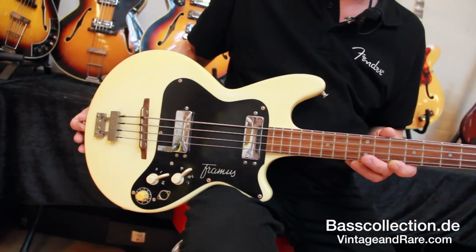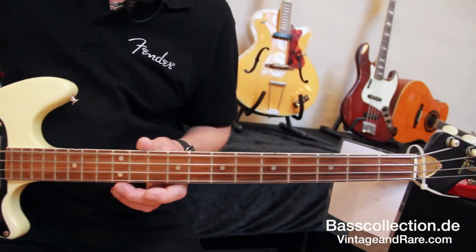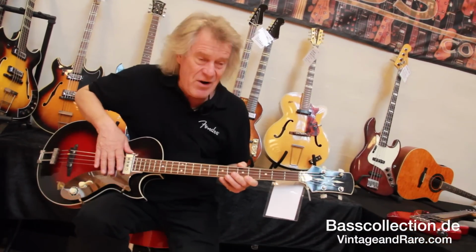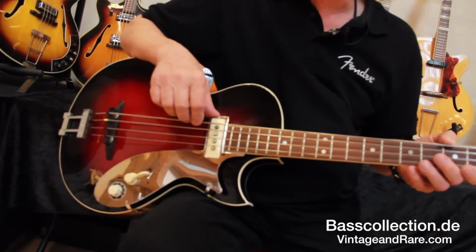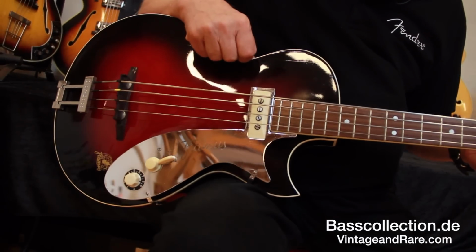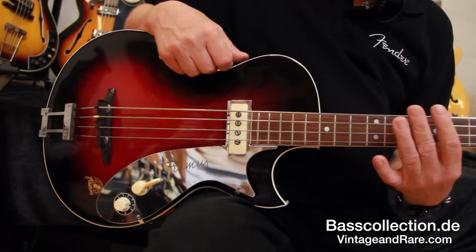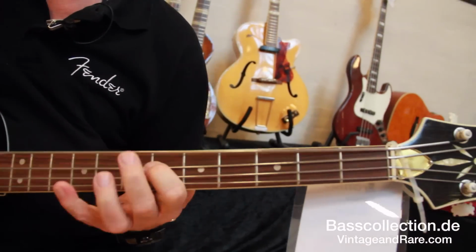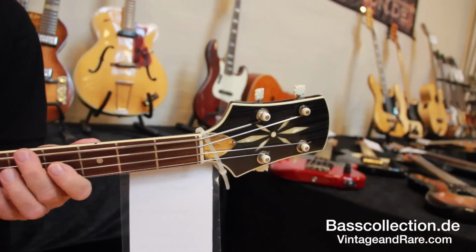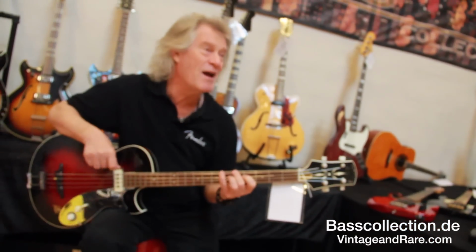And I never sold anything but only 2 or 3 basses in former times. This was my second bass from Framus, and this was the same model Bill Wyman played with the Stones. It was a small body, the 149 model, and it's very old. It's around about 63, 64, and it's a very fine bass in a very good condition, and it has a very high action, but it's not so heavy to play. Because we played only in the A, so we had no problem with the action.